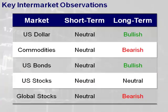When we take a look at our key intermarket observations, all year we've been relatively bullish the U.S. dollar, bearish commodities, bullish bonds, and bearish global stocks. That long-term trend has been playing out all year long, but right now, with the markets having stalled, everything on the short term is pretty neutral. A lot of these things are consolidating and retracing on very low volumes during the summer. We're going to be looking to see where the primary trends can shape up in the upcoming weeks.